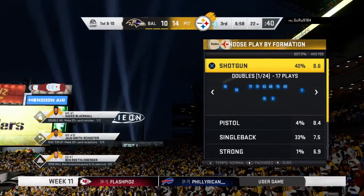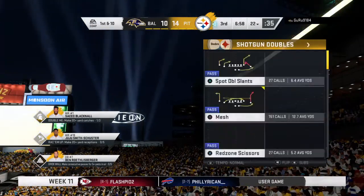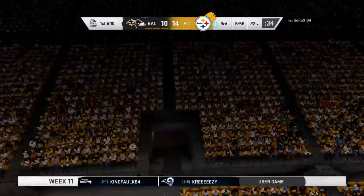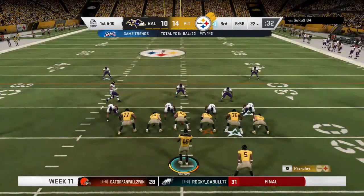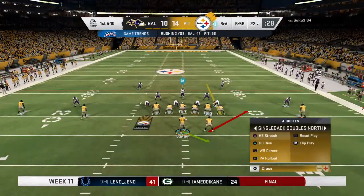First and 10 at their own 22-yard line. The Steeler offense here about ready for their next drive. They have the lead. Now they'll be looking to extend that lead.